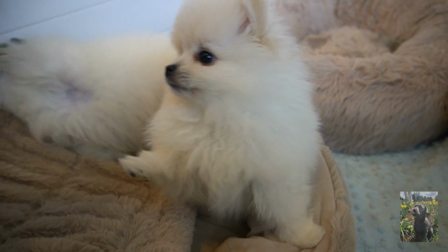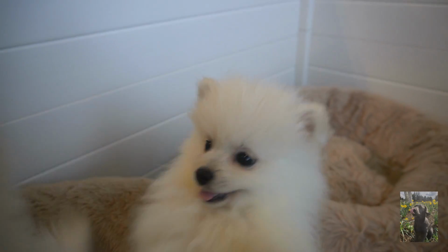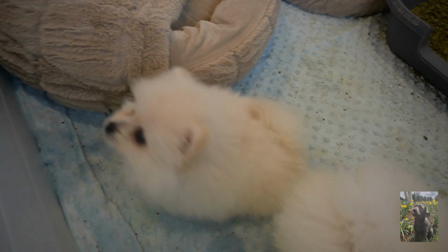It's one of these girls and we can't quite catch who it is. I think it's this one, the bigger girl. I have seen her actually peeing in the pillow. Somehow, when we just introduced the box, the smaller girl used it right away, but the bigger girl didn't. So that was an interesting experience.